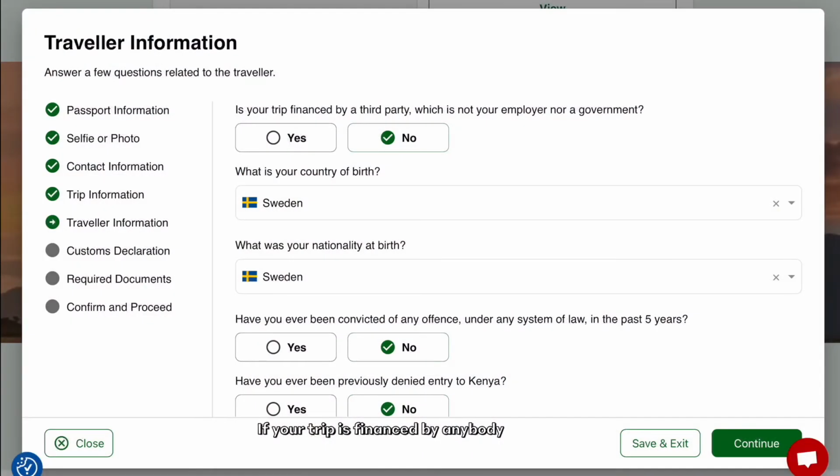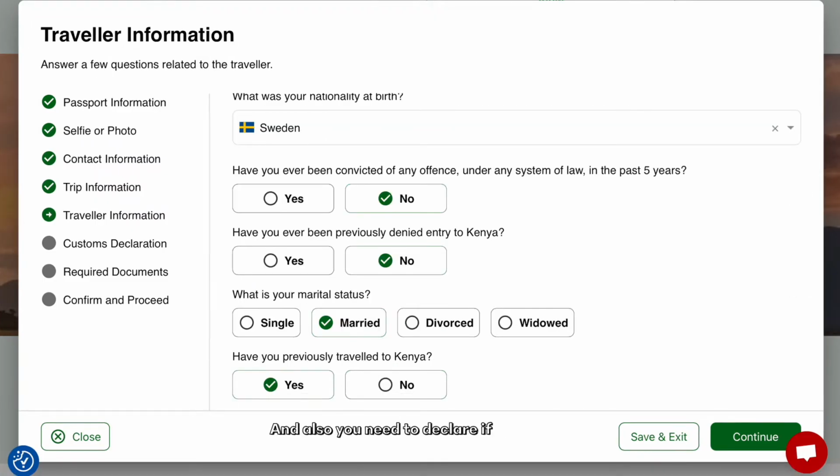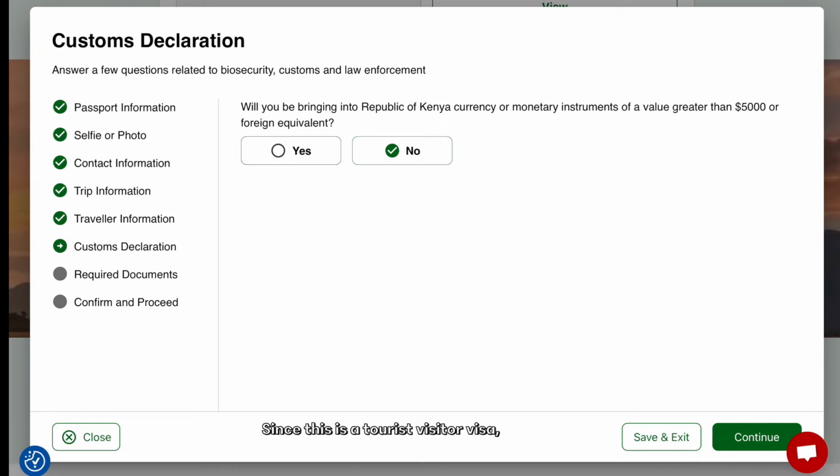If your trip is financed by anybody else than you, your employer, or a government, then you need to declare that here. You also need to declare if you have been convicted of any crime or if you have ever been denied coming into Kenya before. And also you need to declare if you're single, married, divorced, or widowed, and if you have been to Kenya before. Since this is a tourist visitor visa, they're expecting you not to conduct any business while in Kenya, and therefore they want to know if you're bringing a lot of money into the country, the equivalent to $5,000 or more. Usually you will need much less than that.